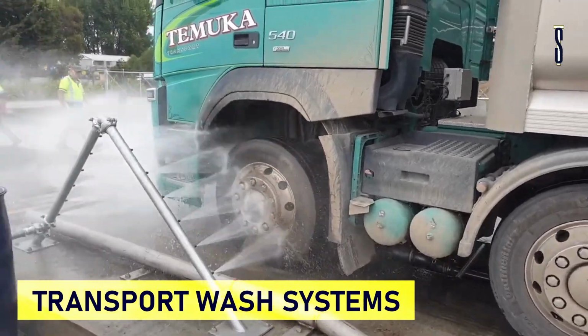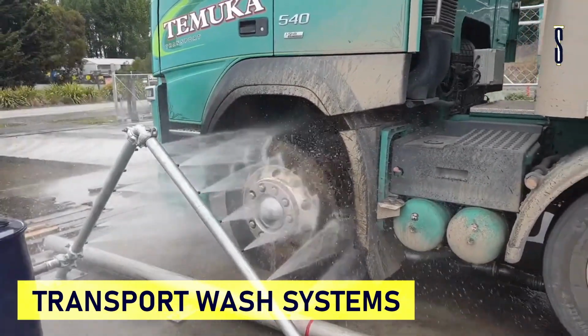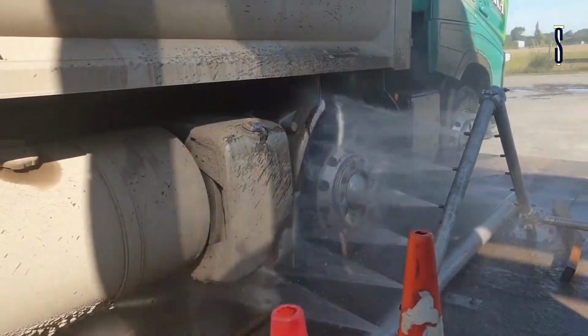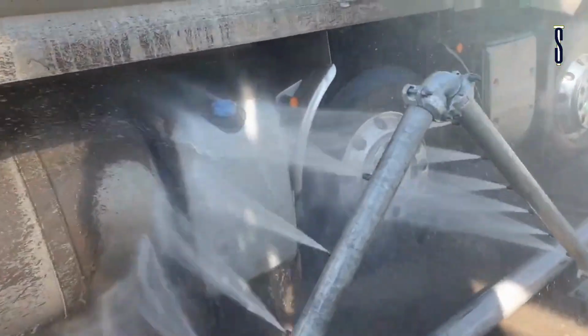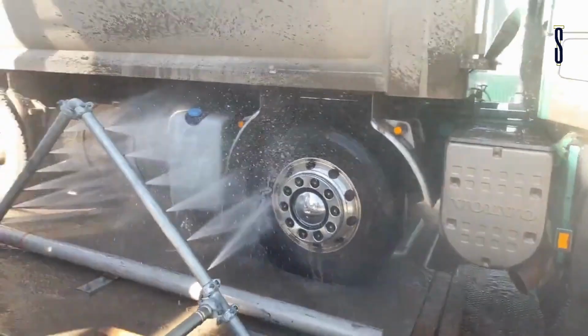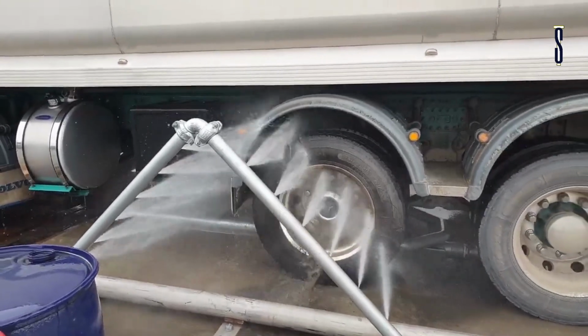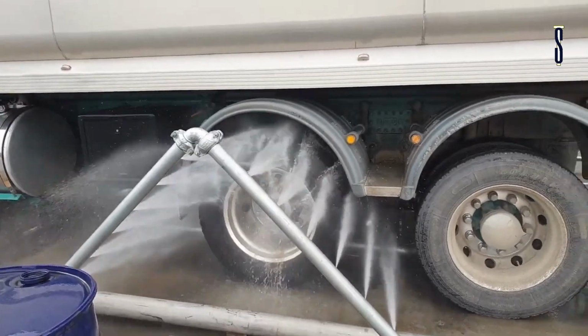Transport Wash Systems brings options for every fleet size. From the smallest to the largest, they are located in Australia and New Zealand. They can design any wash system solution to suit your business needs. Small fleets can use single-brush mobile wash systems that make quality washing quick and easy to use, with a water consumption that is lower than pressure washers.